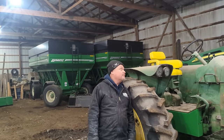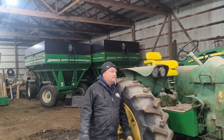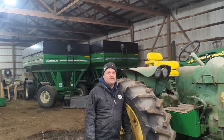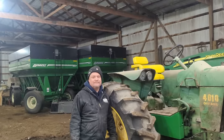And like that 7820, maybe it runs 100 hours a year anymore. We pull some wagons with it. We chop a few stalks with it. That's about it. That's about all we do.